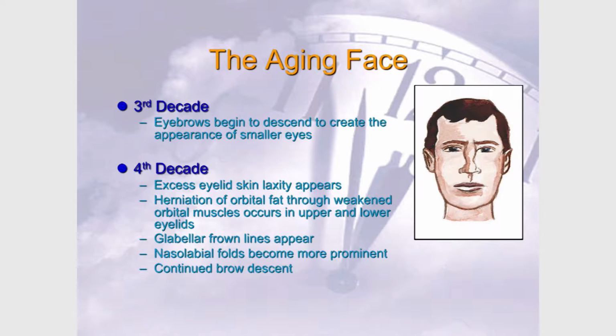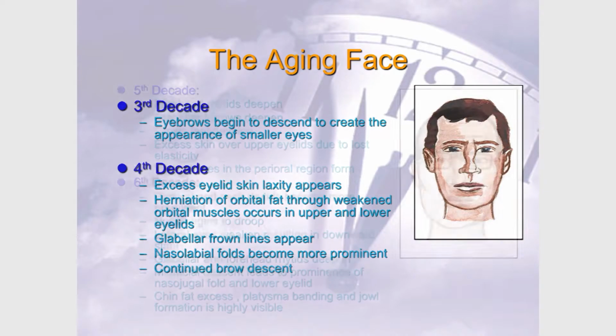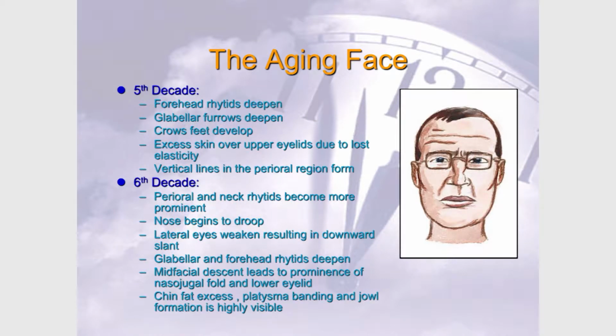Your fourth decade, starting on your 30th birthday, is when you start to see a little bit of extra skin in the upper eyelid. The fat in your upper and lower eyelids can start to poke through a little bit, and you see small bulges. You can see what we call glabellar frown lines, which are people's 11s, the two lines right here. Those can start to develop in that time frame. And as the cheek starts to deflate a little bit, that's around age 35, these nasolabial folds start to show up as well.